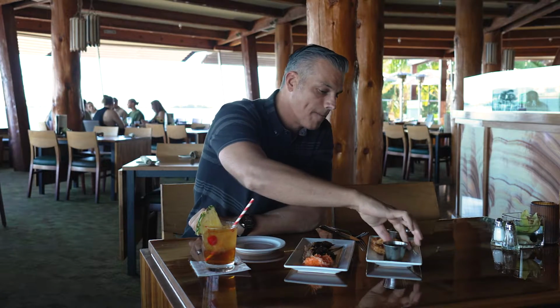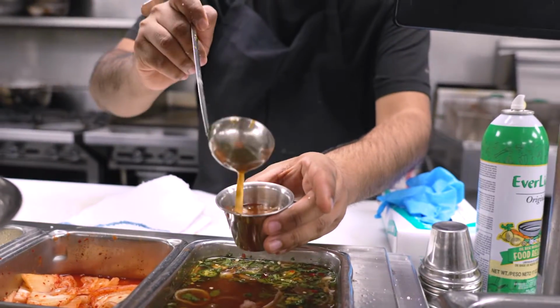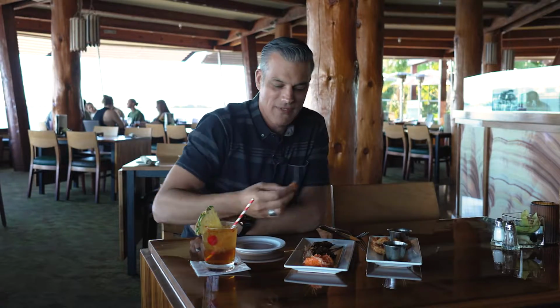So good. But don't sleep on this coconut shrimp. The sauce they serve it with is light, the breading is not too heavy, and the flavor is just all day. You gotta come through here. If you find yourself in Point Loma, you have got to stop here and check out the Bali Hai.